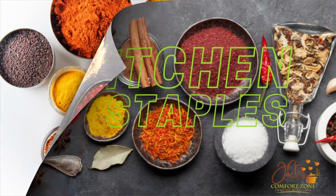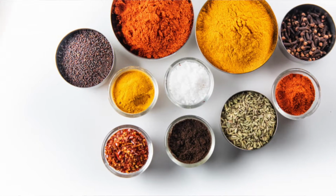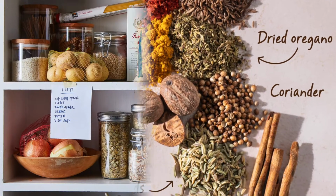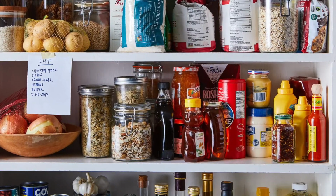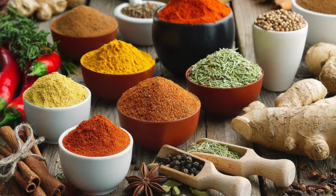Today, I am just going over the seasonings and herbs, dried herbs, and spices that belong in your kitchen at all times, so you can make delicious dishes. So let's head to the kitchen and see what I have.